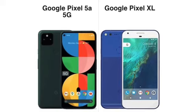Both of these do share that they don't have micro SD card support, so only internal storage for these devices.